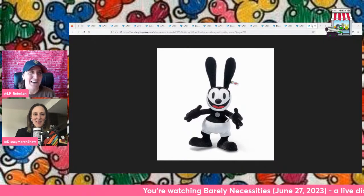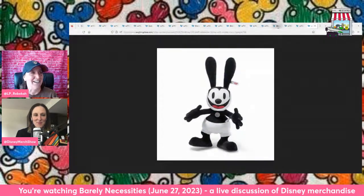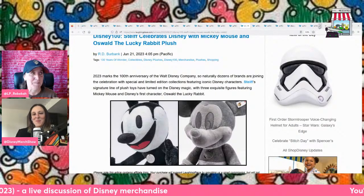So if you are a Disney fan and looking for a keepsake plush, check out what's available with this Disney 100 celebration over with Steiff.